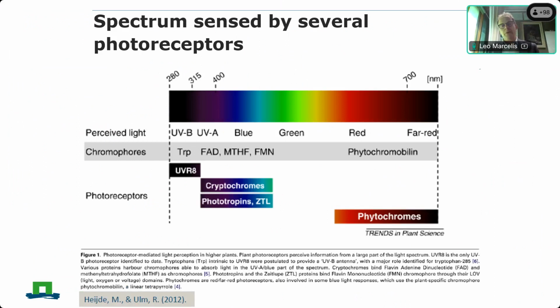Well, first of all, if you look at the color of light, or the spectrum, the plant has a number of photoreceptors. In simple words, you would say the eyes of the plant. We have a UVR8 sensor or photoreceptor that senses in particular UV light. Up to now, we don't see so many applications of growers using UV light in vertical farms.